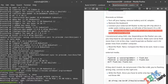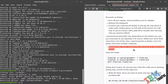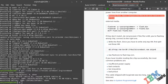For future reference, if you already have the equipment, when you are testing your programmer, read the flash twice, and then compare them, and make sure you save a copy of it. Make sure the two copies are the same. If they're not complete duplicates, which, by the way, you don't want to copy and paste them. You want to read them twice, because this is so you can verify that your flasher is actually working well. Your programmer, or whatever it's called. Okay, so now we're done with that.